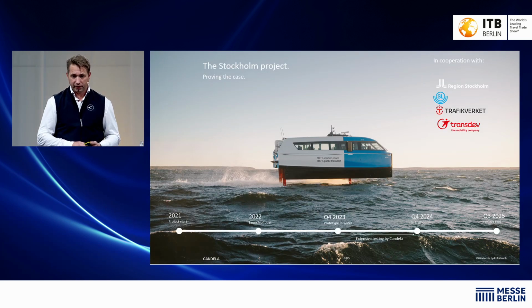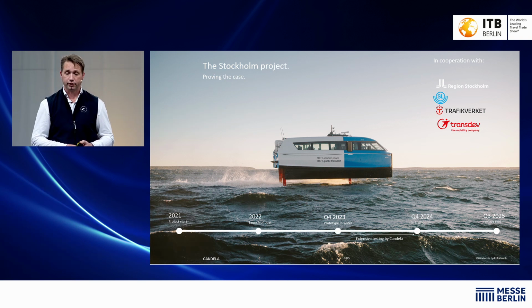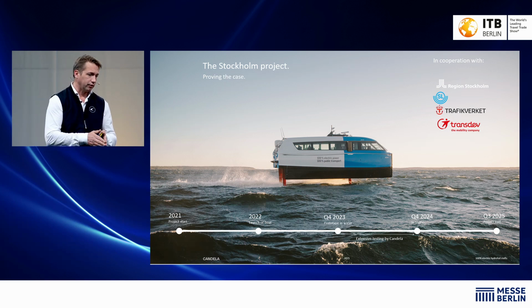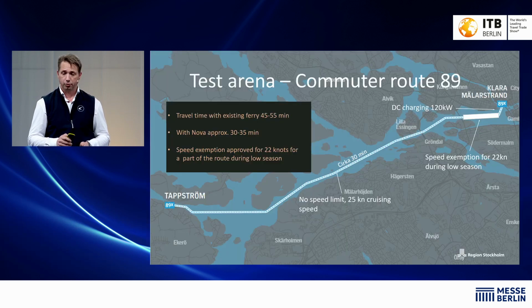But as Michael mentioned, we have a project in Stockholm. It's a kind of proof of concept project that we are running with the city of Stockholm, the region of Stockholm, and the Swedish traffic authority, and then we have an operator, Transdev, that is running this. So it's been a 4-year project, and the key thing for us in this project, the last part of the project, was real life proof that it works. So from the city of Stockholm, we got the opportunity to run on an existing route. It's called Route 89, and it's a typical work commuter trip.